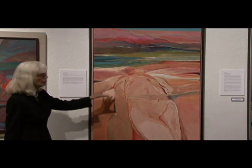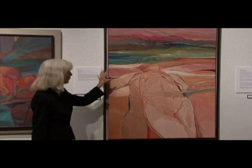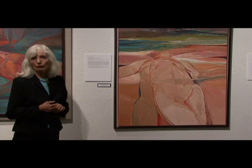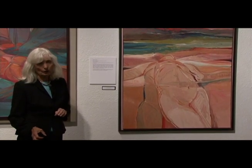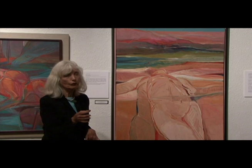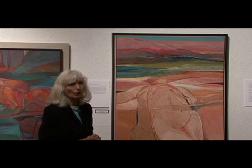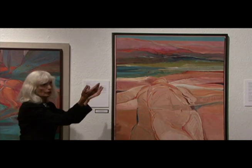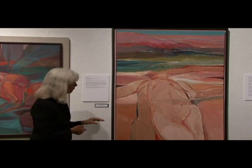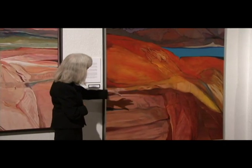Now this one I did not use models. This is called sandstone bodies. And I did that to show that our bodies are the same shapes and colors as the landscape. And in Sedona, down in the Red Canyons, that is very obvious. And I think one reason why the native people didn't do a lot of sculpture in Sedona is that the cliffs had all the figures and faces in it already. And they could just look at a cliff and have a person up there. So sandstone bodies.